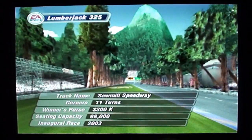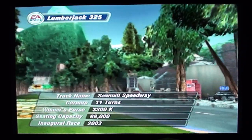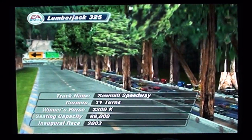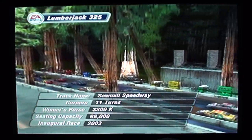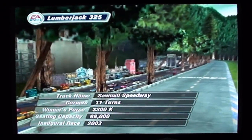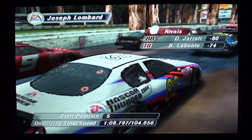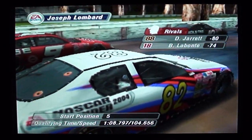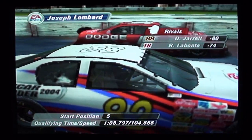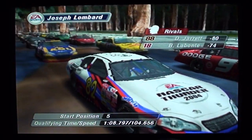Welcome everyone to Mill Valley, California for coverage of today's race, the Lumberjack 325, live on MRN. What can you tell us about this track? Well, as road courses go, Sawmill might just be the toughest one ever created. Several tight turns and a steep drop in the final quarter mile leading into pit road. That's going to keep this one interesting right down to the end. The 82 car is going to be a force for the championship with his impressive finishes. Yeah, I'd say he definitely is a favorite each and every time we come to a road course. His crew always works hard making his car fast, and man can he drive these tracks.